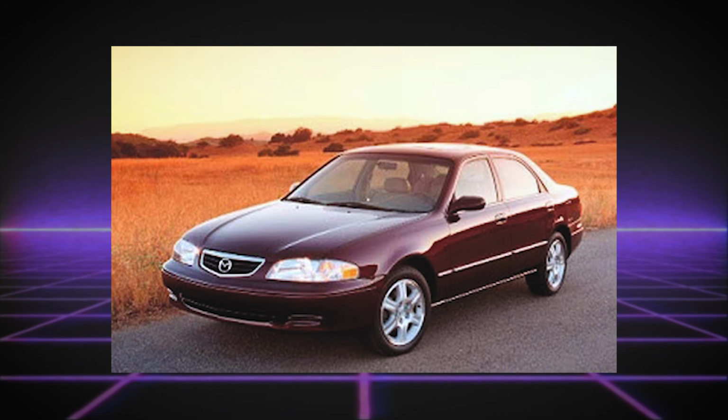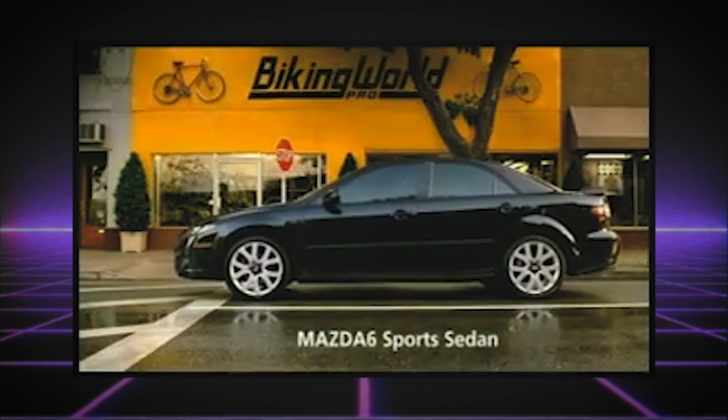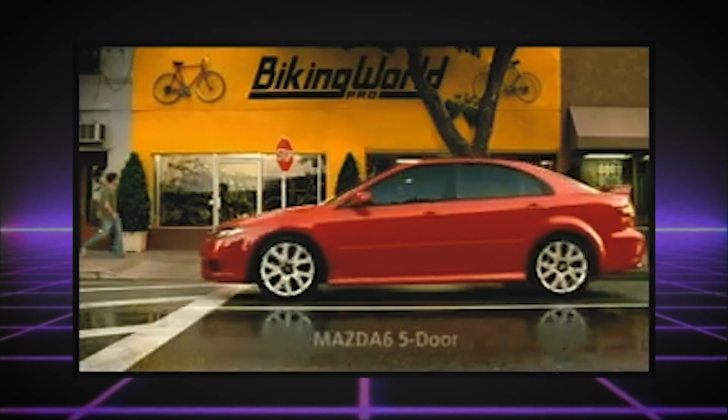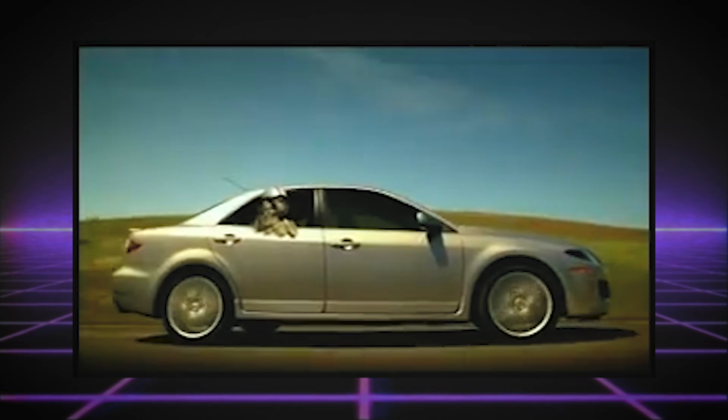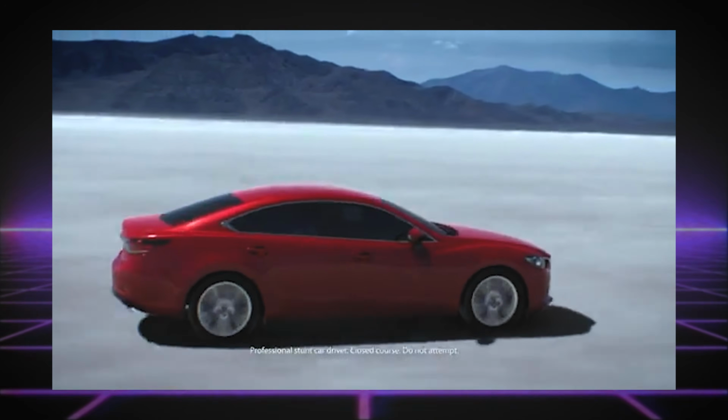And even though that was the end of the 626 name here in the States, the story doesn't quite end there. The successor to the 626 was the Mazda 6, also known as the Mazda Atenza in Japan. In the States, the first gen ran from 2003 to 2008, second gen until 2013, and the third gen until 2021.